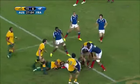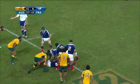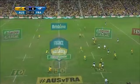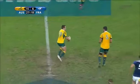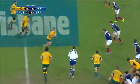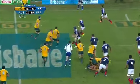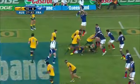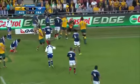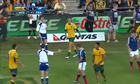For the number 8, Damien Chouly, number 22. Machenaud over the top to Folau. Foley. So they're not frightened to take it into contact, the fly half. Standing skipper, Michael Hooper. Simmons, Fardy. See the French not competing at the breakdown. Carter. Not sure if he tried to offload that to Cummins or whether it popped out the back, but it's going to be a scrum feed to France.